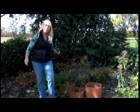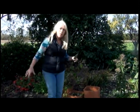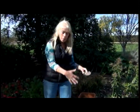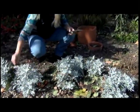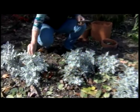Now, I was talking to you about things that are going to survive into the winter and then again into the springtime. This is Dusty Miller, and it's a really pretty plant. It's got a lot of white and silver to it, very drought tolerant.